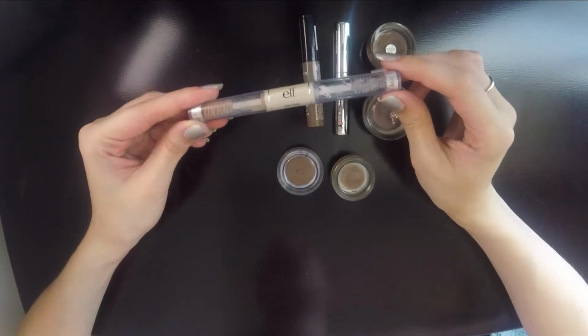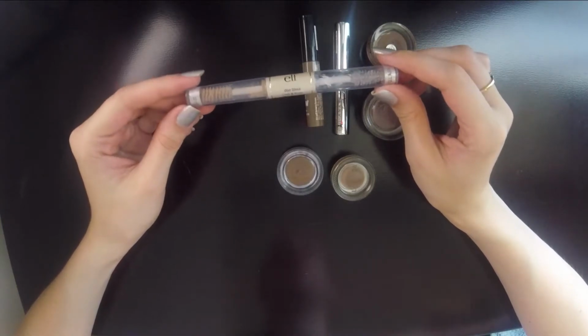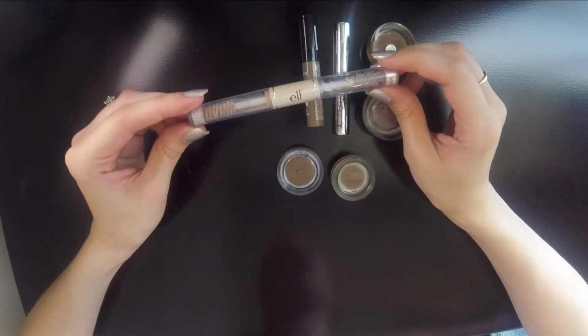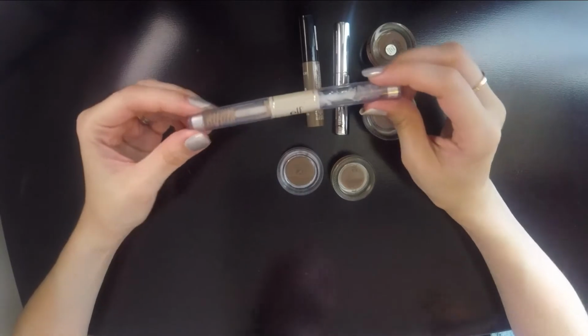I never use clear mascara. I'd rather use a colored mascara on my lashes. So this is really gunky and gross though. I mean, obviously since it's clear you can see the product. So this is definitely going in the bin as well.